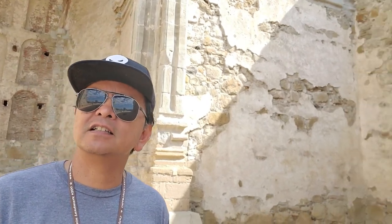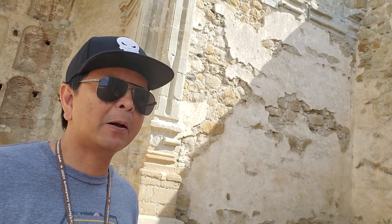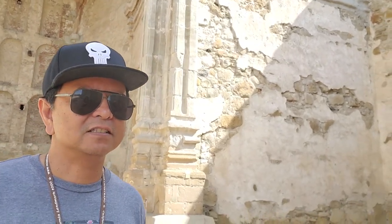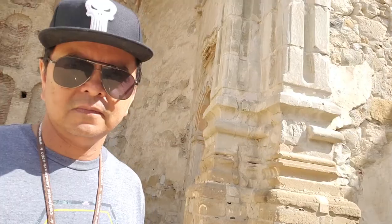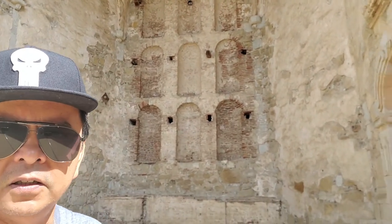How's it going? This is the great stone ruins of the church from San Juan Capistrano. It was built in 1806. Check it out. San Juan Capistrano, California. I don't know what those things are, but they look old.